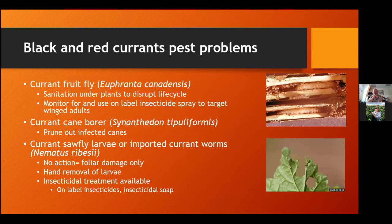They face some problems that we definitely need to do some work managing through. Currant fruit fly can affect the berry in the plants, and primarily sanitation under the plants to disrupt that life cycle and remove those larvae can do a lot to help disrupt that life cycle. And then also, if we're facing this as a pest, we would monitor for the winged adult and use some insecticides that were on label to target those winged adults to bring that population under control if we started facing that as a pest in our currant orchard.